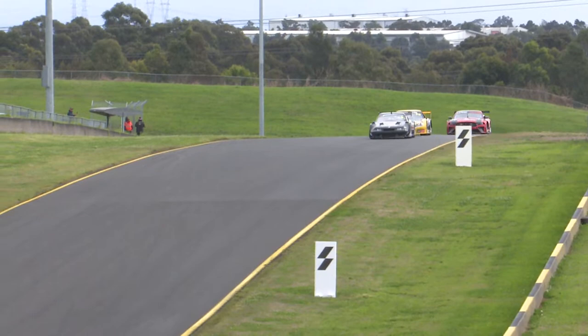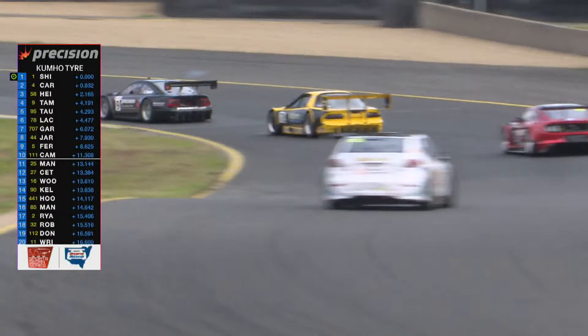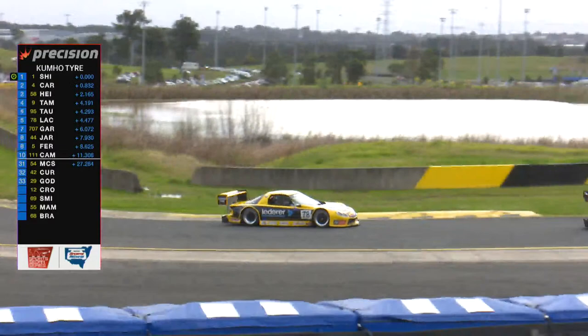So it's Shields in front, Caruso second, then back to Heimgartner, Tomasi, Lacey and Taunton, the next three, and they're in quite close company. Wow, what a turn up. We didn't expect Shields, from third on the opening couple of corners, back into the lead in next to no time. To be leading Caruso and Heimgartner at this circuit in those cars, incredible effort.